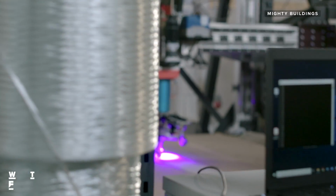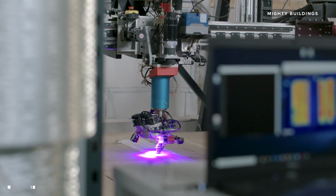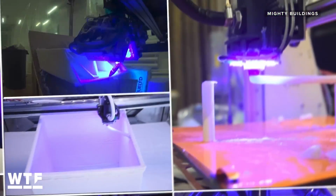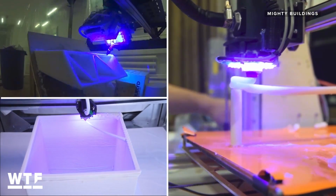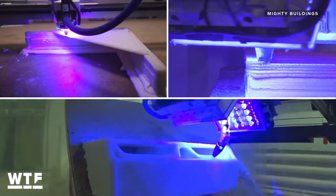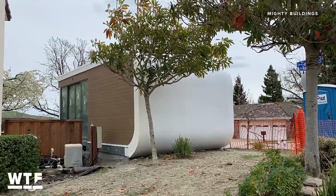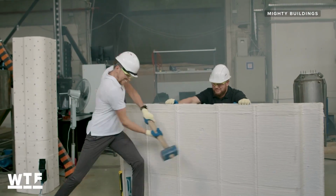One way to think about it is, when you go to the dentist and they use the UV-curable material for fillings and everything, if you take that and then you combine that material with a bunch of mineral filler, it's basically a synthetic stone. Although these synthetic stone structures are a relatively new technology, Sam tells me they're built to last. So we've done extensive testing out past 70 some odd years, and they perform very, very well.